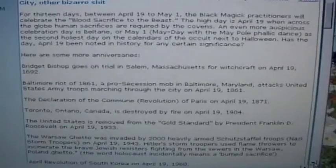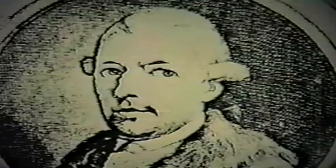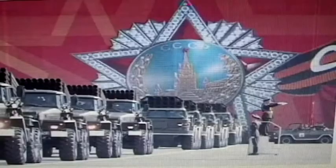The Oklahoma bombing, as well as Waco, happened on April 19th. According to the Satanic calendar of high days, April 19th inaugurates a period of blood sacrifice to the beast, culminating on May 1st each year. May 1st is called May Day to the communists. And May 1st is the day when the Illuminati was started, and why there's always a large military celebration in Russia.